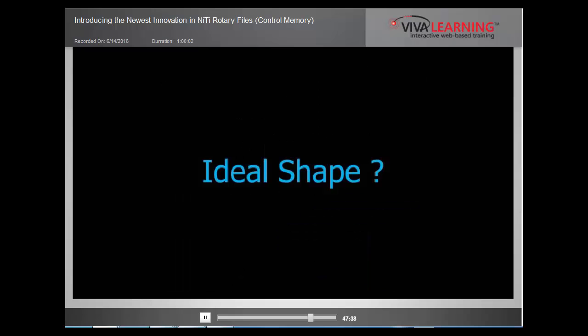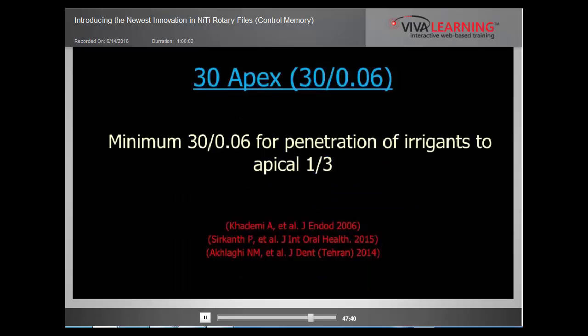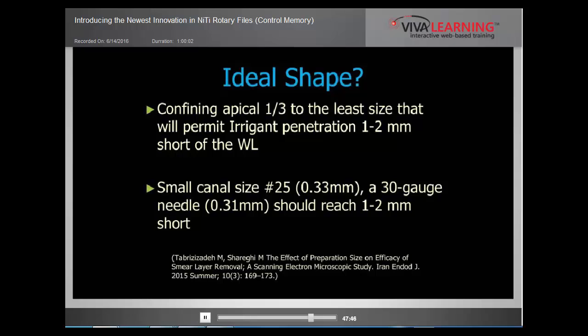There's no solid research out there. With the ideal shapes in the literature, still a lot of 3006s being talked about. We need to enlarge to a 3006. Some studies will show that, okay, as long as we can get the irrigating needle to within 1 or 2 millimeters of the working length, we should be good. A 30 gauge irrigation needle, which is a side port, close-ended needle, right now is the smallest we have, which is about 0.31 millimeters. The 25 hand file is about 0.33 millimeters at D0, the apex.